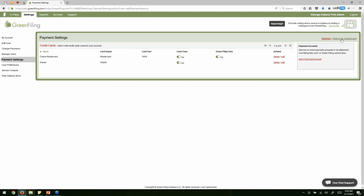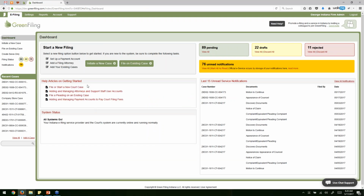Once you've got a credit card added, you can return to the dashboard. And then you'll notice the second step here indicates that you must have a filing attorney available. Now, if you're logged in as an attorney, then obviously you can file on your own behalf and you can continue on. I happen to be logged in as a support staff user, like a legal secretary.